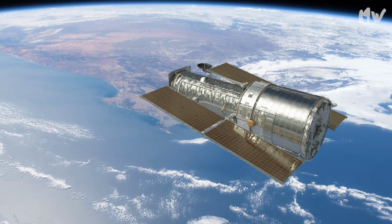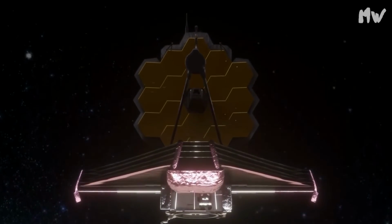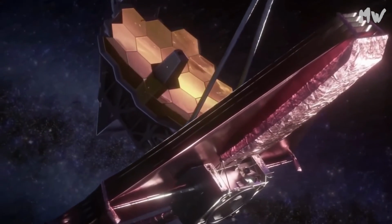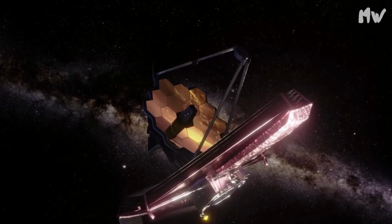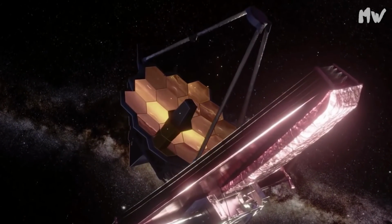Just as the Hubble telescope was launched in 1990, the Webb telescope has brought a new era of observational astronomy. Webb is bound to see further back than Hubble's infrared vision, expanding our perspective to the far reaches of the universe. The Webb telescope is bound to change everything, and we are yet to see the first images.